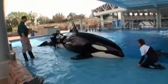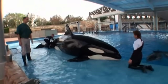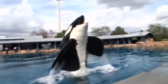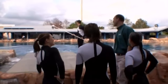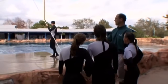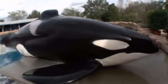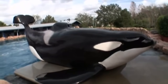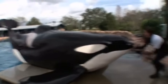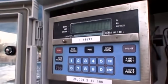Excellent. Well, seeing her slid out like this reminds me, can we take a look at the big guy here? See how he's doing? Look how massive. Good boy. Well, from that view, he looked great. Is there any chance we could slide him up on the scale and see just how much he weighs? Good boy, Tilikum. Look at that. He's right at about 12,000 pounds. That's incredible.